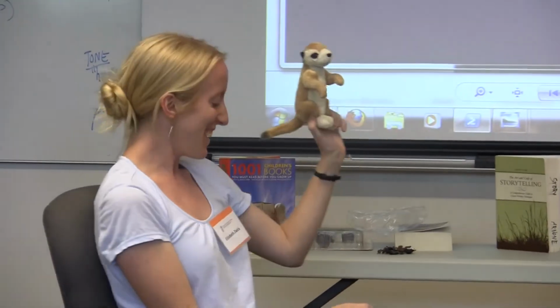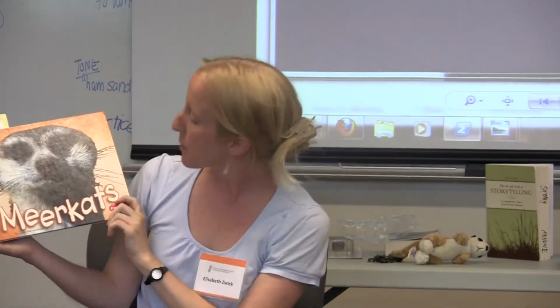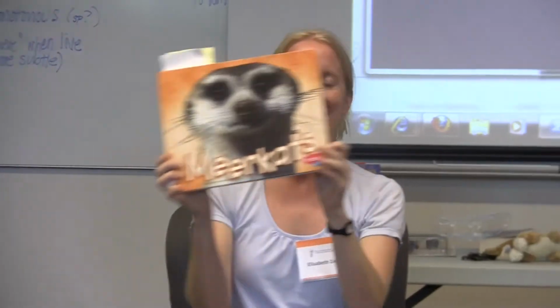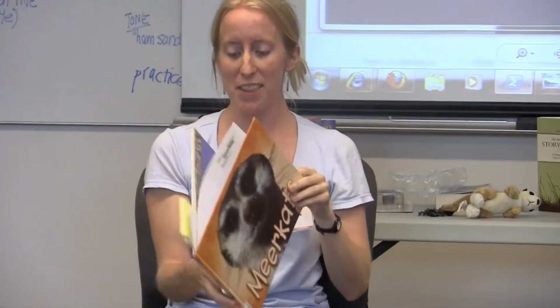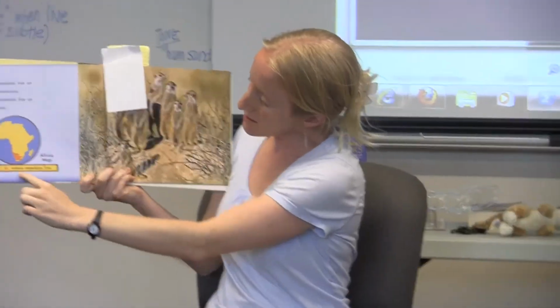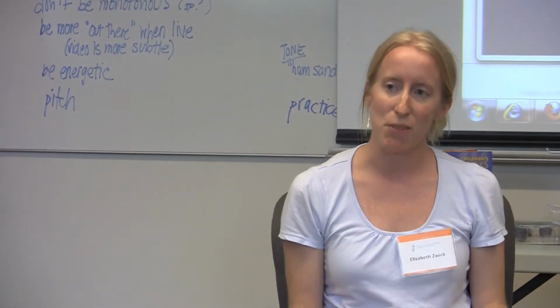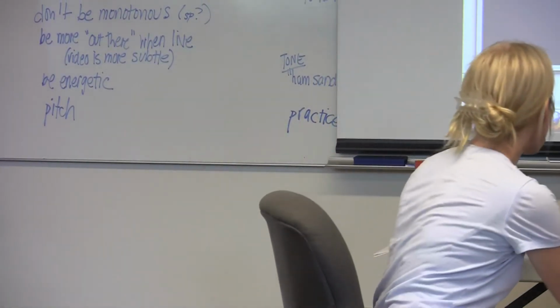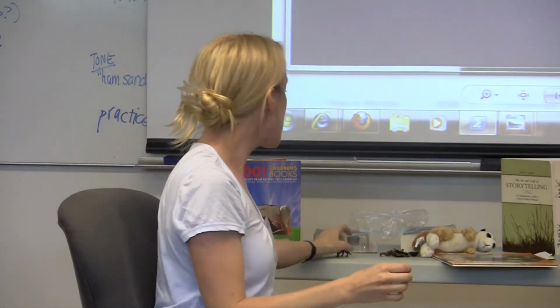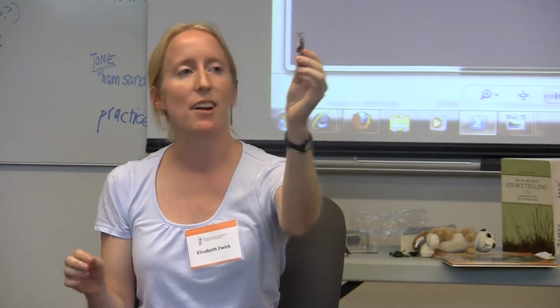Does anyone know what this is? It's a meerkat. Yes, and I didn't know what it was until I read this book, Meerkats by Jody Sullivan Rake. And in it, I found out they're a small animal that lives in Africa, the southern part of Africa. And I really enjoyed learning all sorts of different things about meerkats, such as they can run across the savanna on all fours like this. Or they can stand up on their hind legs and look for danger and guard like this.